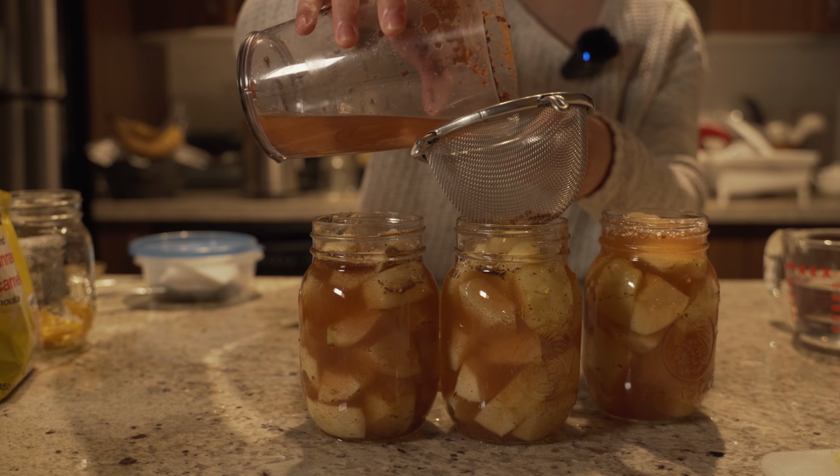My next lacto-ferment was this head of cauliflower, and again you can see it's not so great looking on the top. It's got some brown bits, but that's easy to fix. I just shave off the brown bits and the rest of it looks perfect. And I'll cut up this head of cauliflower into cauliflower florets. Again, I'll pack it tightly into the jars.